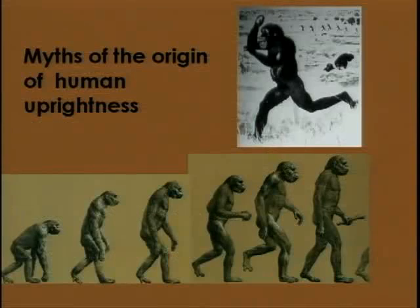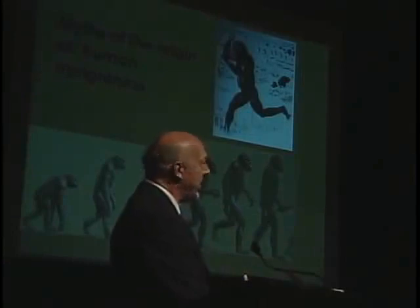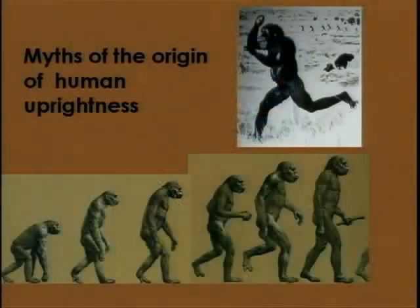There are myths on the origin of human uprightness. One of the myths is that we came up from a quadrupedal ancestor gradually in a stooped gait like this, and you see this picture depicted often. This is wrong. The other myth is that Australopithecus was running across the open grassland. This is also wrong.